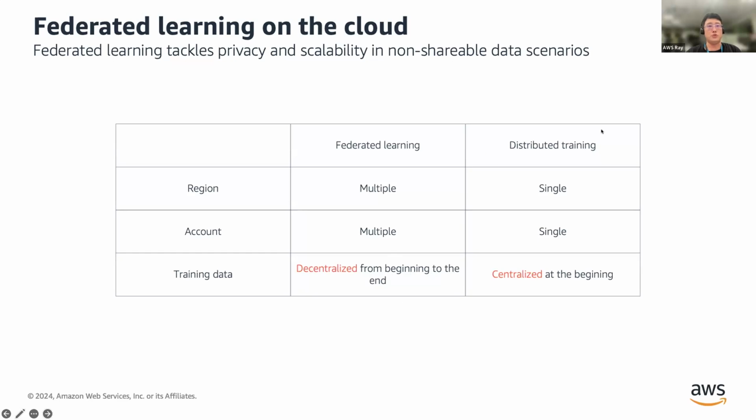But distributed training wants to resolve the problem of having a lot of training data, so they just try to parallelize the training data. They want to minimize the network communication effort, so they are usually in a single region or single account. So the data is centralized at the beginning.